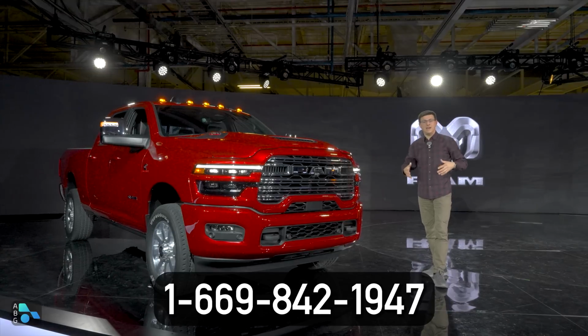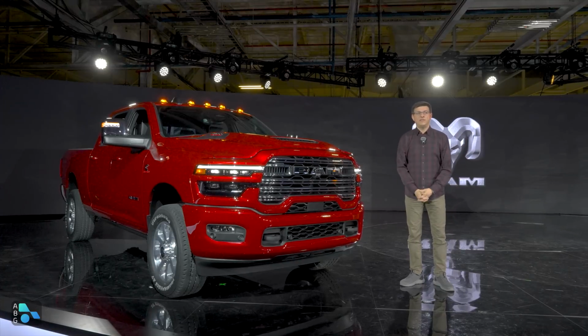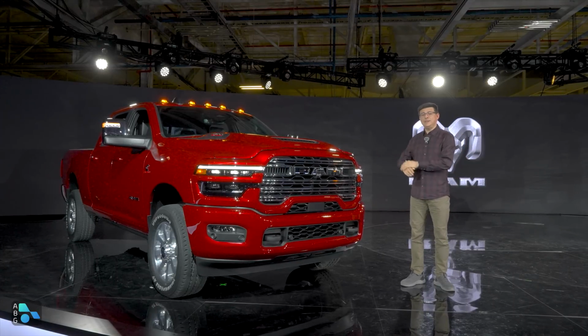Has Ram done enough? Should they have completely reinvented the wheel? Should we have had a 100% new Ram 2500 and 3500? Or is this exactly what you've been shopping for?